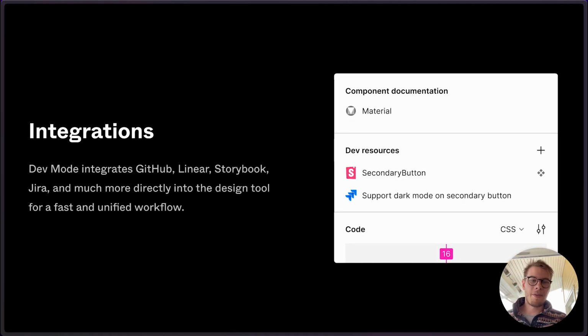On that note, we also have a ton of integrations built on our plugin platform. So for those who don't know, Figma has a really big plugin community and platform where you can build plugins private to your organization, but you can also build public plugins and publish them to the Figma community where others can find and install them. Here you can already install plugins for things like GitHub, Linear, Storybook, and really many more tools. And they will integrate directly into Figma's Dev Mode to give you a really unified and integrated workflow.